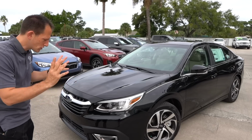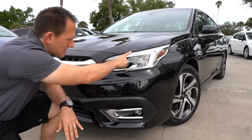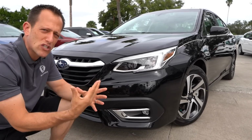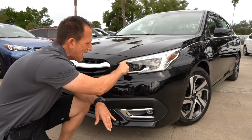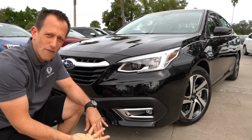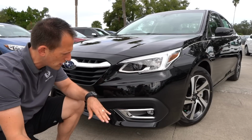Right off the bat, you'll see the change up. This is a redesign for 2020. They did the work with the headlight design, and I like the way the Legacy kind of mimics what's going on with the Outback. You have a very unique design for the headlight housing. I do like the way that Subaru uses LED daytime running lamps that wrap around the perimeter of the headlight housing. Gives it a brand identity almost as they're driving around.